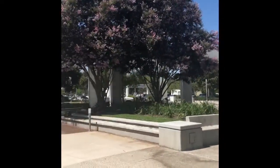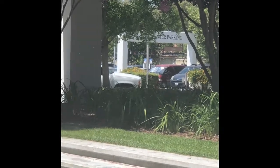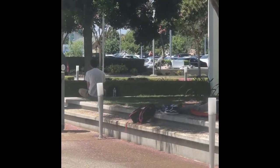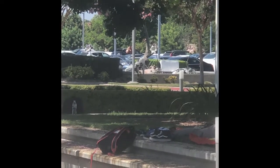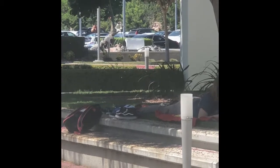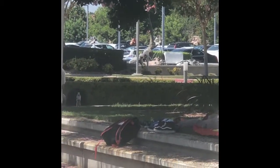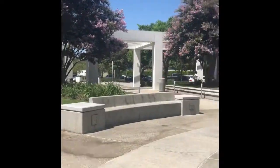I also found this other place. There's a parking lot right here, and it's totally free. You don't have to pay for it. And there's another fountain over there, which I will be showing you in a bit when I get out of this fountain. It's another fountain where you could just sit around and your kids will enjoy it.